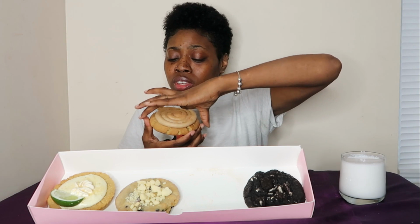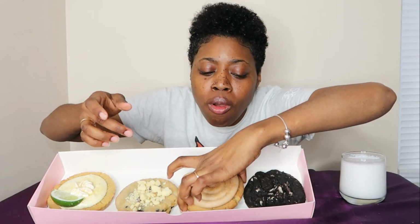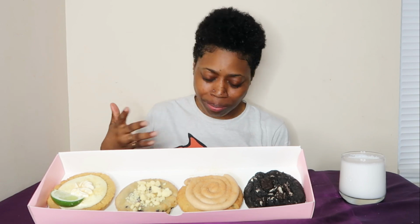This is lovely. This Churro is a 10. If you like cinnamon goodness and a sweet cookie, that's going to be the cookie for you. The Churro came through and showed out.